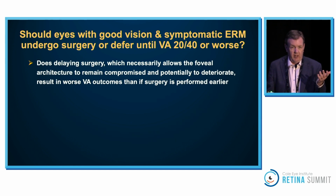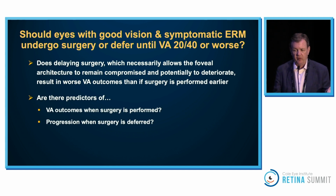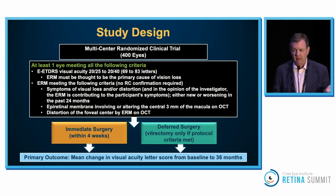Some people do. The real question, though, is if you don't, does leaving the center of the fovea disturbed, altered by this epiretinal membrane, compromise long-term visual acuity outcome if this progresses and you wind up operating, say, 3 or 4 years later? So that's the question we're trying to answer: early versus later surgery if you progress. And so this is the randomized clinical trial, 400 eyes, immediate surgery versus deferred surgery. The primary outcome is mean change in visual acuity from baseline to 36 months.